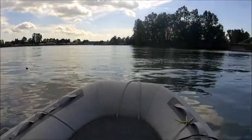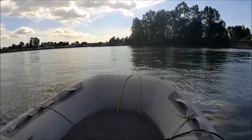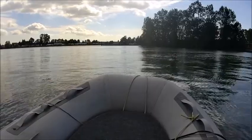And we have just circumnavigated Mitchell Island. Dead ahead is the extreme of the island.